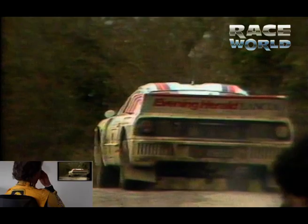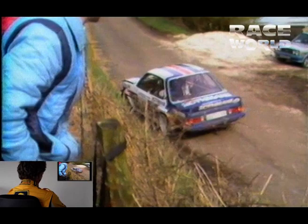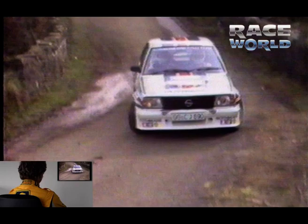Oh, Jimmy McRae goes out of the Circuit of Ireland with a bang. You can see that coming. McRae driving the Rothmans Opel Ascona. On 3 wheels at the moment. And here we see that again in slow motion.